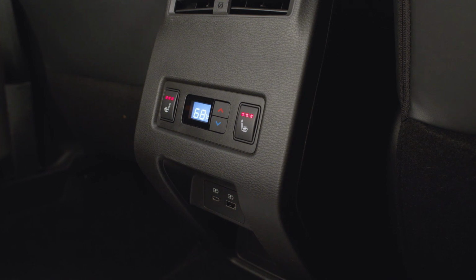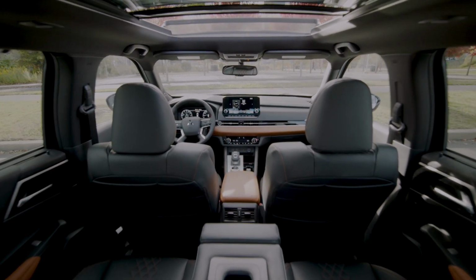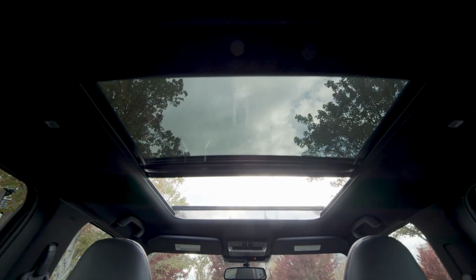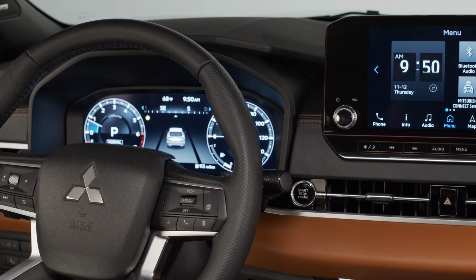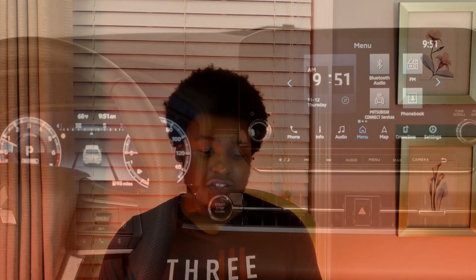I do like the singular vent style here. I think the white looks especially good, but unless you have kids, you're probably going to dirty that up real fast. I'm not so much liking the black and the orange stitching interior, but I do think it does the interior better than the Rogue, in my opinion. In fact, probably better than the CR-V, the RAV4, and its other competitors.